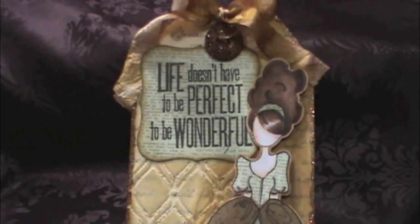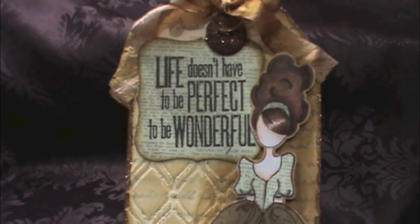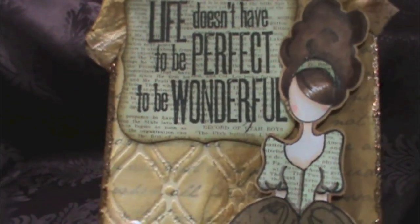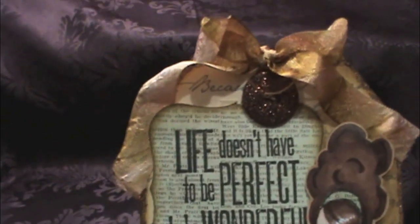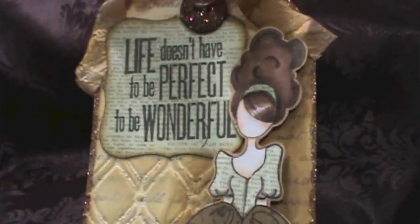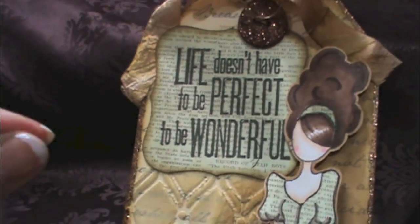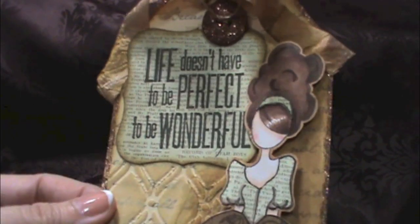And I am trying to use a lot more of my mixed media supplies because I want to do more art journaling and stuff like that. So I used the Heidi Swapp stencil, and I used some of the embossing paste. I guess that's what it's called, right? What is it called? Oh, it's called light molding paste. I use that. Like I had said before, I've used drywall compound, and that works good too. But this stuff is flexible. I know with the drywall compound, it might crack because it's a little bit harder. It still works, don't get me wrong. But this stuff just seems to be softer.